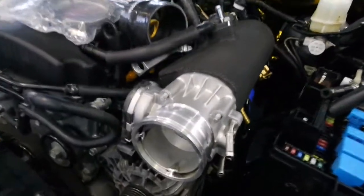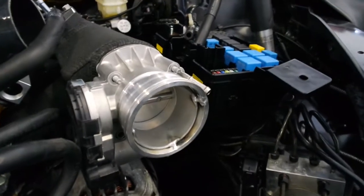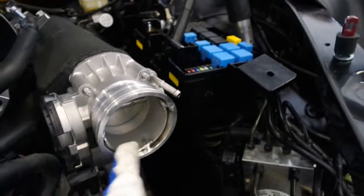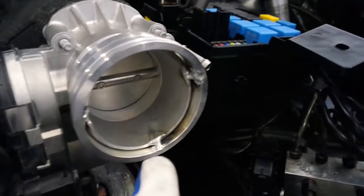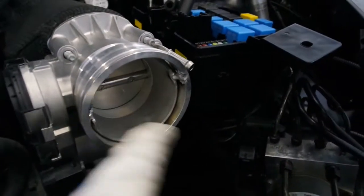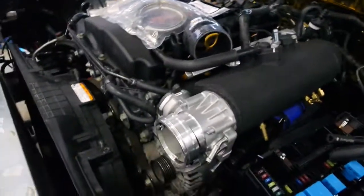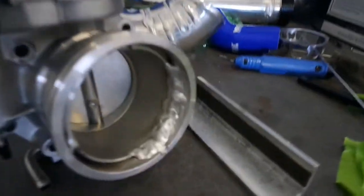What I'm working on right now is putting another Vengeance fitting on the stock throttle body. This is going to be a little tough because the throttle body size is a little weird, and I didn't want to lose air going in through a little gap. So I'm basically welding around the inside. I don't want to melt any of these materials, so it's kind of tough. But at the end it's going to be nice and clean, and I'll clamp it down to a Vengeance fitting. So this is where I'm at right now, just welding inside.